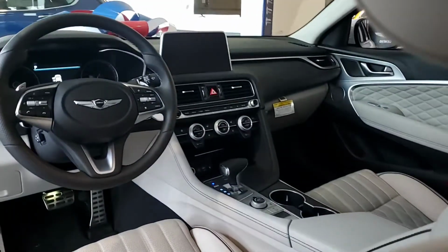As you can see, this has got the leather, grey leather interior, touchscreen, backup camera, Android also, Apple CarPlay, heated seats, cool seats. Let me tell you about the warranty.